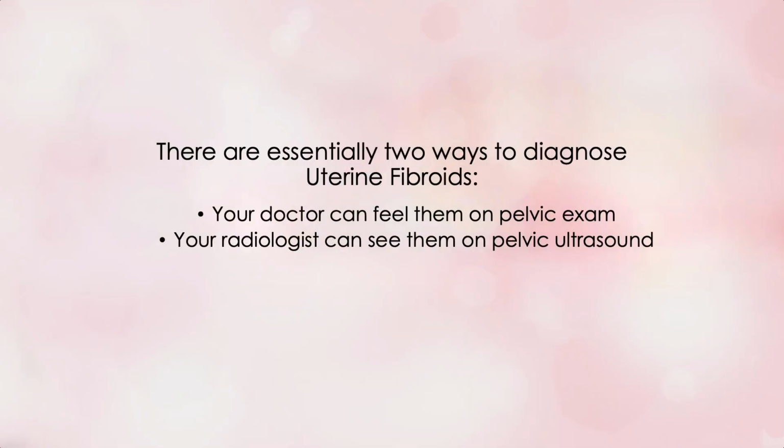Well, what about diagnosis? Diagnosis of uterine fibroids is easy. There are essentially two ways to diagnose uterine fibroids. Your doctor can feel them on pelvic exam, or your radiologist can see them on pelvic ultrasound. Pelvic exam is adequate for diagnosis of large or multiple uterine fibroids.